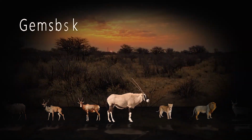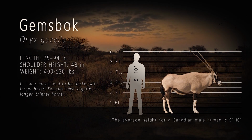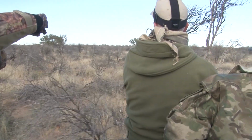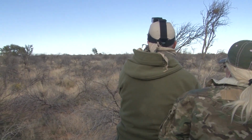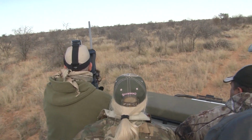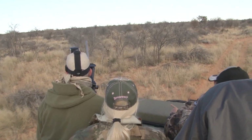The Gemsbok measures 48 inches at the shoulder and weighs in at 530 pounds. Oh, there he is, there he is. Stop. That is a nice one, huh? Yeah, that's a nice, beautiful shooter. He's slowing down. He's going to the right. You need to get the height here because it's low stuff. I think you should use the bench. Yeah, you need to see where he's at first.